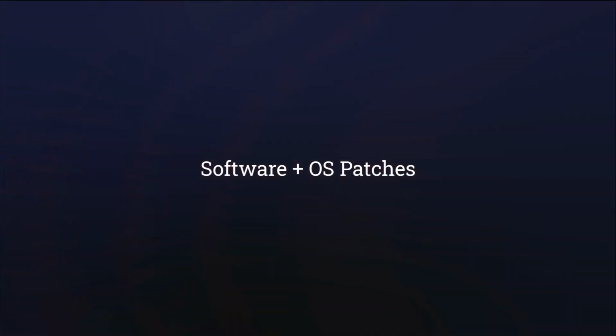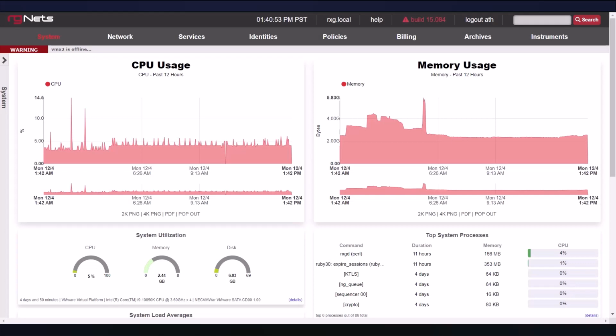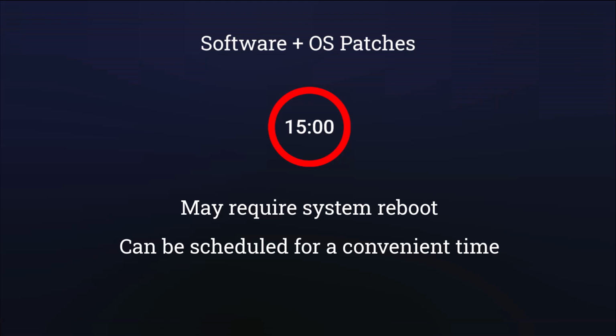In the second scenario, the operating system needs patches in addition to the rXg software upgrade. You'll find the impact to be very similar to a software-only upgrade. However, the operating system patches installed in this process may require a reboot of the system. If this is the case, it will be indicated in red near the top of the rXg web interface. This reboot can be scheduled for a later time by the administrator if necessary.